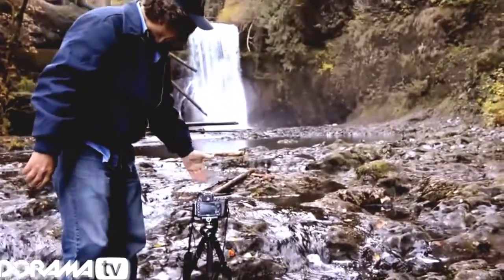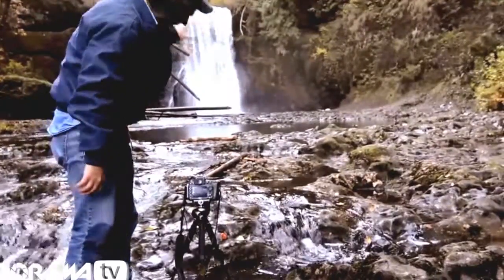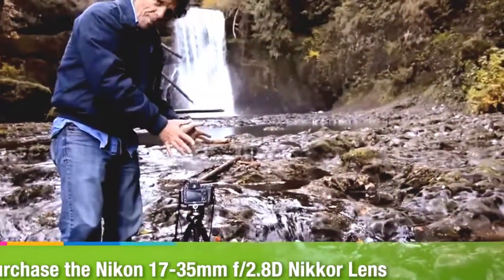In front of me, I've got my camera all set up, foreground interest, water coming down here, and of course the distant waterfall in the background. I'm using the 17 to 35, and in just a moment, we're going to set this up and come away with a beautiful photograph.